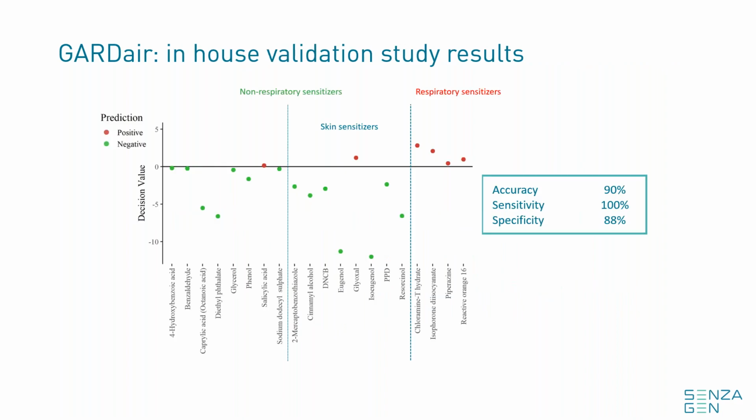So we went further to evaluate the performance of this signature on a blinded external test set comprising 20 chemicals. And on this specific dataset, the assay was capable of correctly predicting 90% of the compounds with a sensitivity of 100%, which means that all respiratory sensitizers were correctly predicted by the assay. Importantly, except for one single test substance, all skin sensitizers tested in the assay thus far have been correctly predicted as non-respiratory sensitizers, indicating that this model was also capable of discriminating respiratory sensitizing chemicals from skin sensitizers.